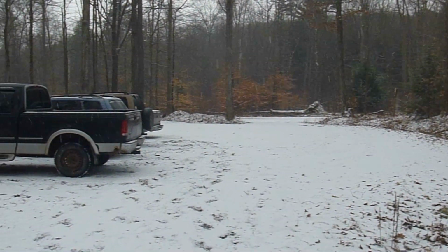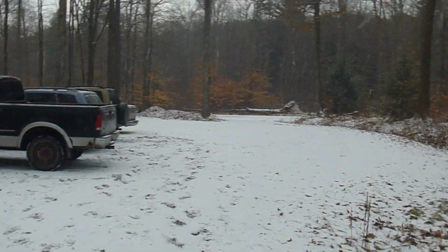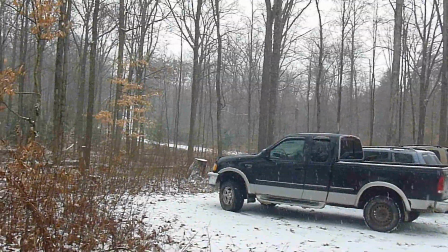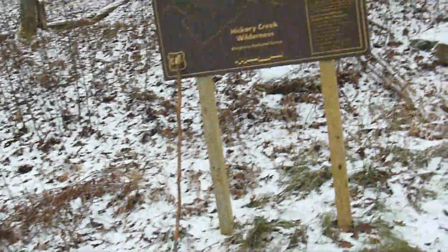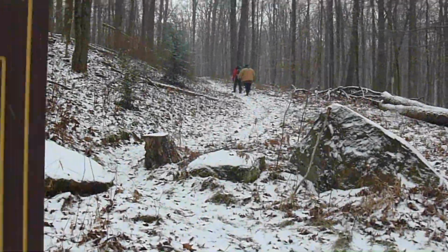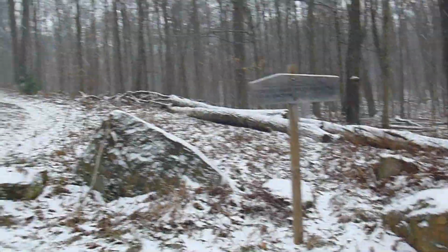Guys, this is parking for the Hickory Creek Wilderness. Right below here is the entrance to the Tannenbark, but this is actually the entrance to the Hickory Creek Wilderness. Dave's already ahead of me, and Blister Boy and my teeth are Scott. We're planning on going back to this loop junction, which is a 1 1/4 mile.